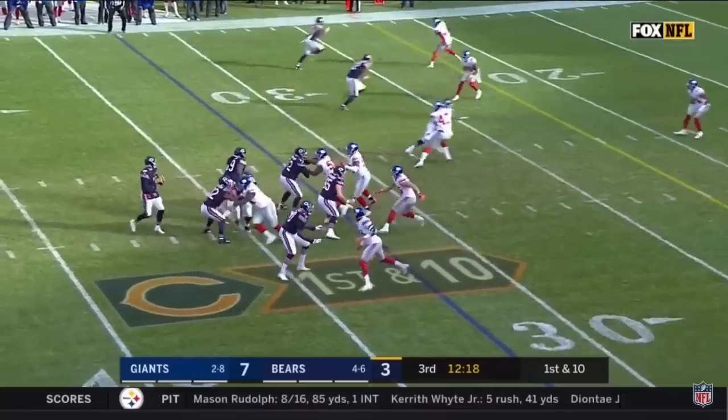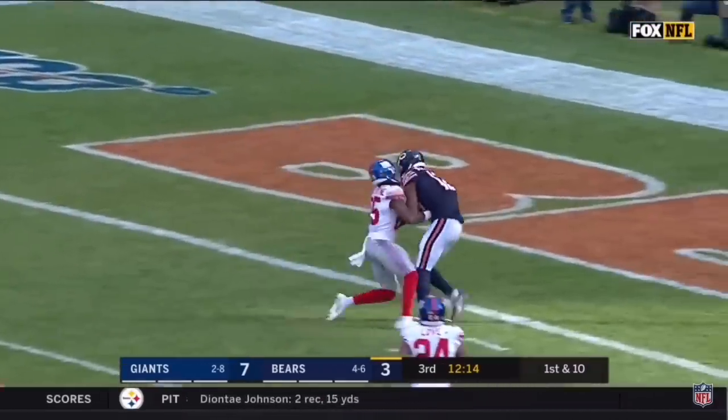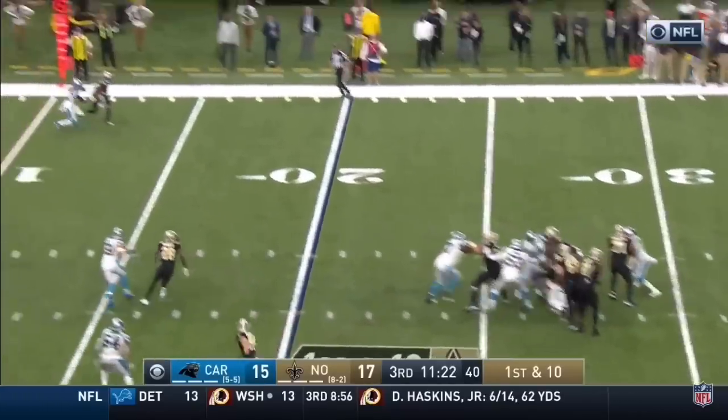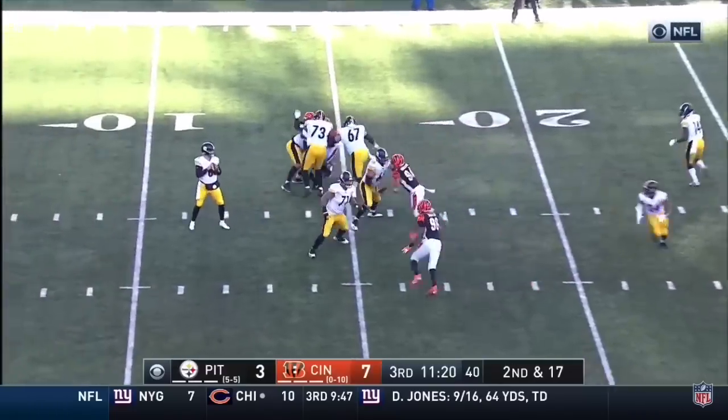The downs at the 32-yard line. Play action down the middle of the field. It is Robinson into the end zone. At the same time, he has Kamara and Thomas. And he has a touchdown. That play, and now it's starting to pay off for him.